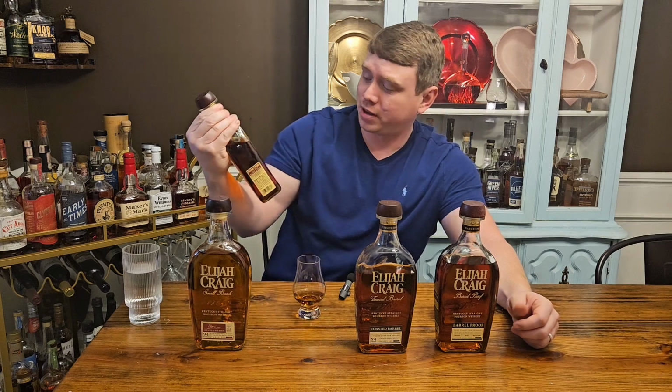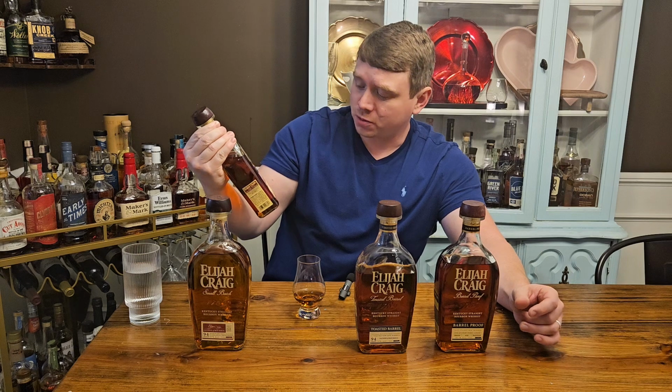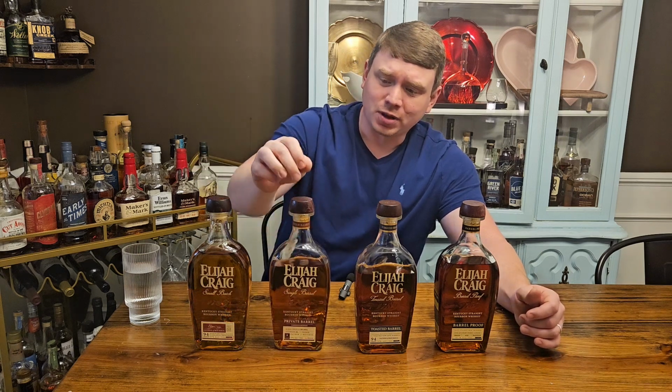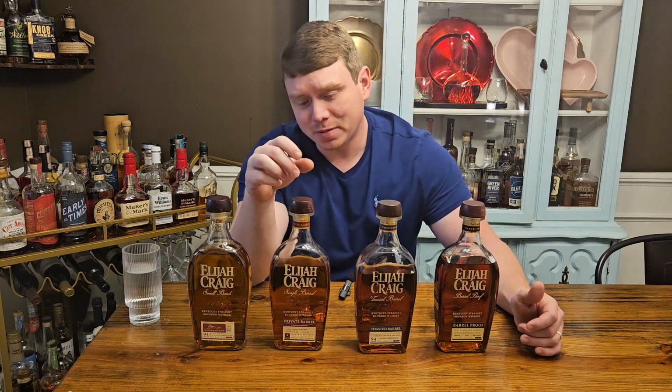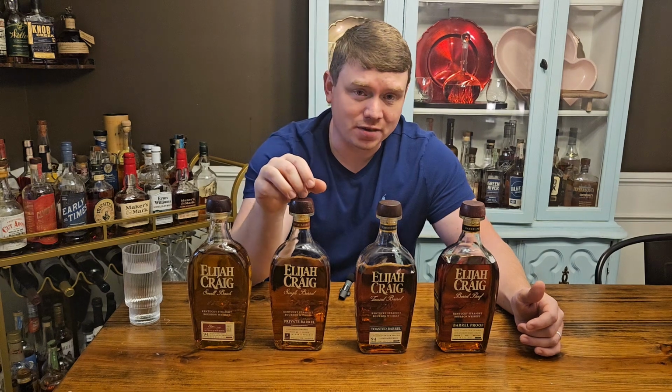This is actually a store pick from Warehouse Beverage. I think it was in Rome, Georgia, where I got it. These MSRP for like $39 in Alabama. I want to say I paid $49.99 for this one. This is the 94 proof.